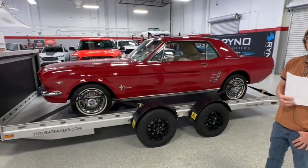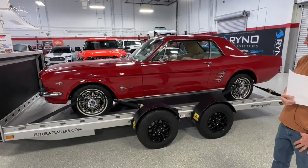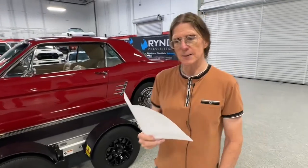Just giving everybody a shot of that profile. It's just a beautiful car. Look at that. Beautiful, beautiful. So cool. Let's get to some questions, shall we?